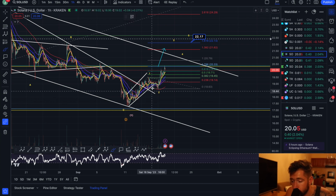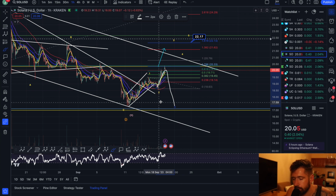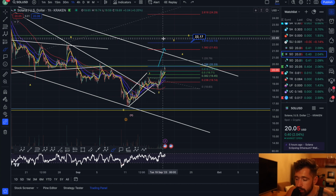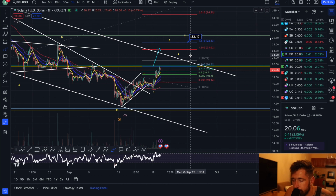If Sol were to roll over, let's say we lose this wave 2 low, then we could come down and create a lower low. But as of right now, we have a nice 1-2 setup and potentially starting to push up in a wave 3. So if we can see continuation, then we can push up to this trend line at about 21.20.